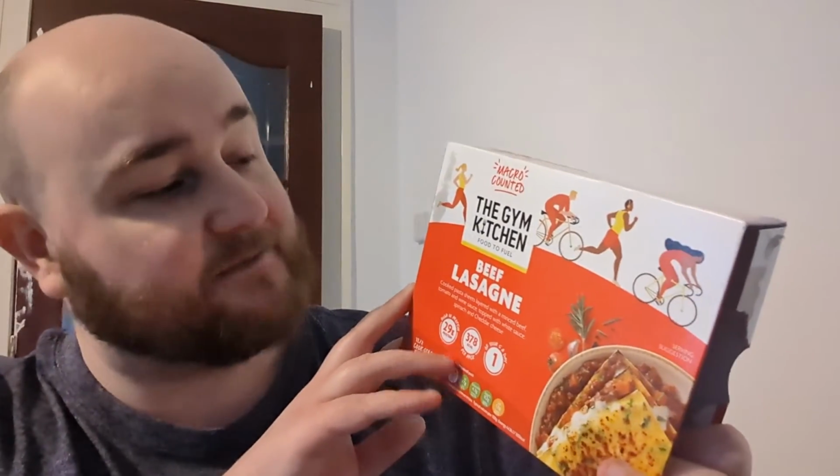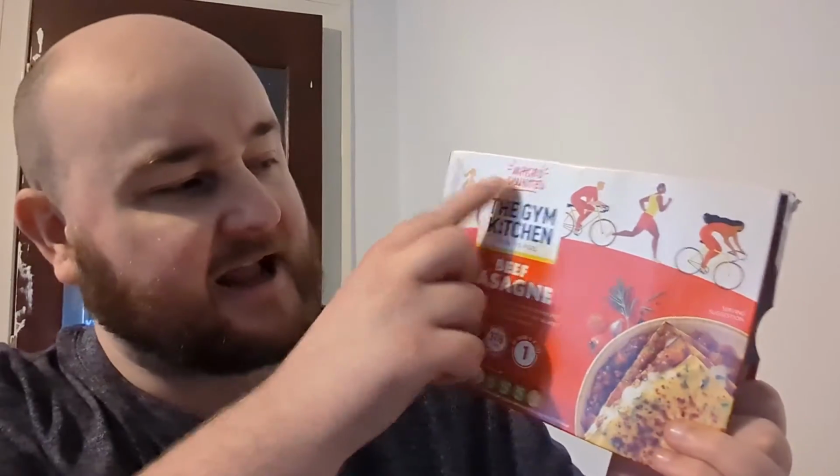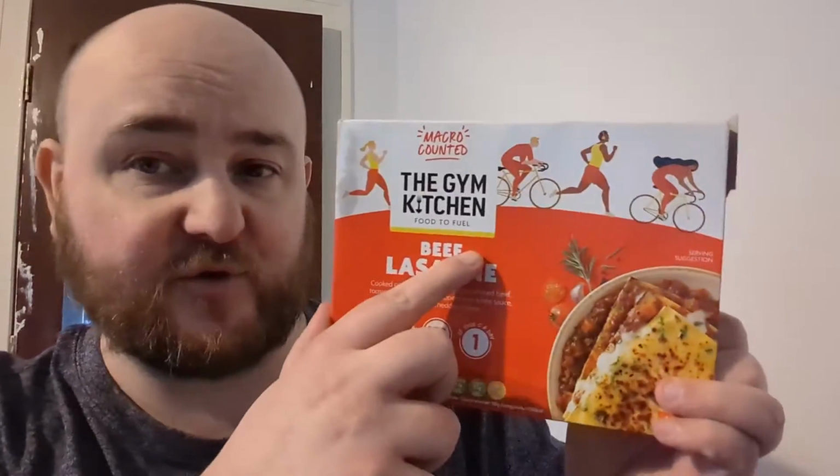So this is the Gym Kitchen and it's their beef lasagna. It's a macro counted food to fuel. So this is obviously for people who are into their fitness and you want to count all the different macros. So it's all laid out for you on here. I don't really care about any of that, to be honest. But I like to try these things and see what they're like.